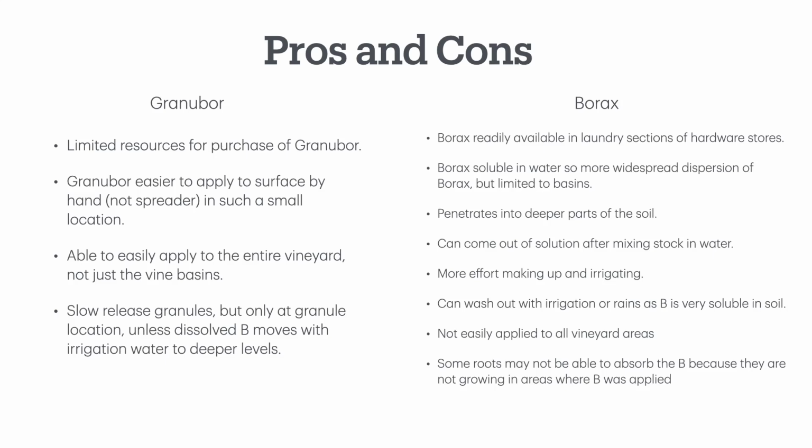Let's consider borax now. Borax, on the other hand, is readily available in the laundry sections of most hardware stores or even some grocery stores. Borax is very soluble in water, so widespread dispersion of borax will occur into the soil, but it's limited to just where the basins are located, where the water is applied. It will penetrate into the deeper parts of the soil as the irrigation water carries it by gravity into the deeper parts of the soil.